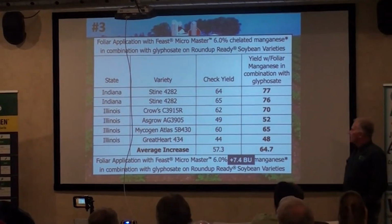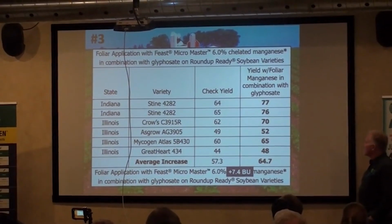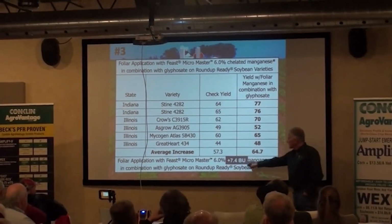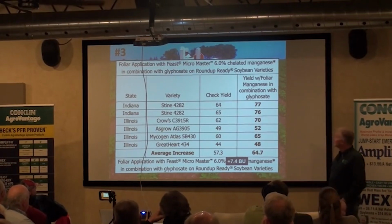This is a study done in Illinois and Indiana, just with a check yield and with the application of manganese, and here's your average yield response just by applying manganese with your glyphosate.